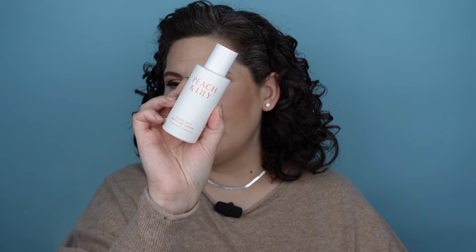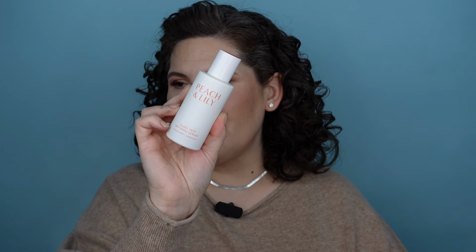All right, I finished this. This is the Glass Skin Refining Serum from Peach and Lily. This is such a beautiful product. I really love this serum. This is one that I've used since it came out. There was a while where I stopped using it and I was like, why is my skin not happy? It's because I forgot to repurchase, and I went 6 or 8 months without having this. And when I finally realized, oh yeah, let me get some more of that.